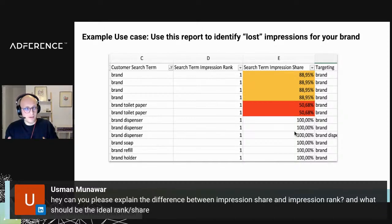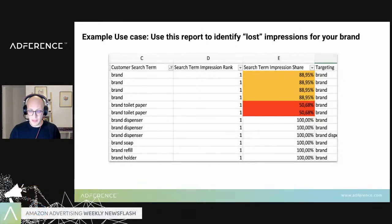In general, of course, there are specific cases where it doesn't make sense, but I would actually have a closer look at the impression share. The impression rank is interesting, but actually the most important and interesting thing is the impression share, not the rank. Do you have any other questions? Then please drop them here. I'm happy to answer them.